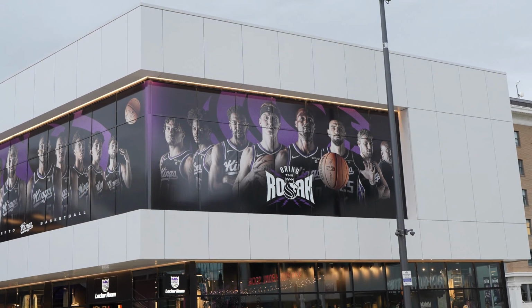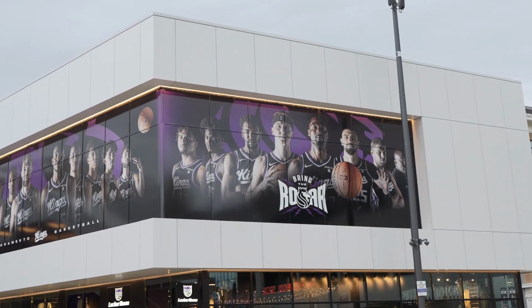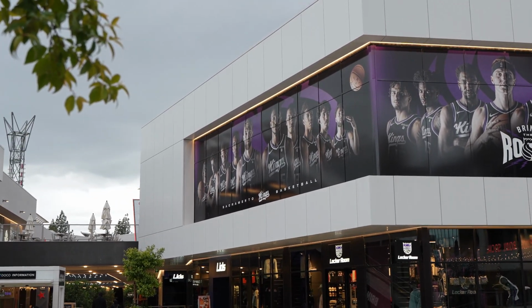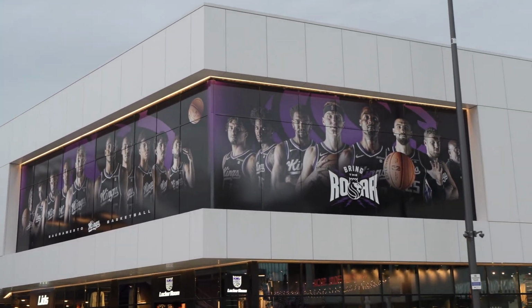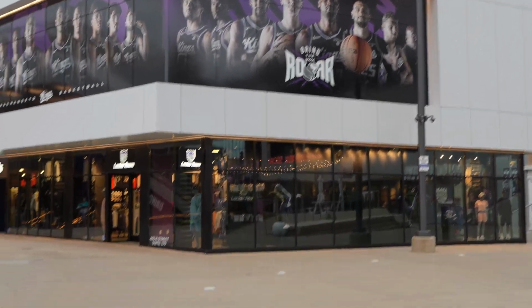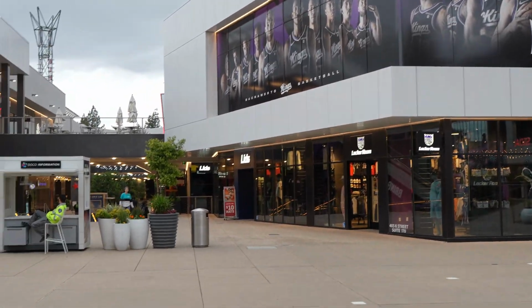I don't bring the roar. I'm guessing that's Sacramento Kings. And they have the picture on the other side too. I didn't realize an NBA team was so large. There's only like 10 people. And I haven't watched basketball in a long time, I want to say.